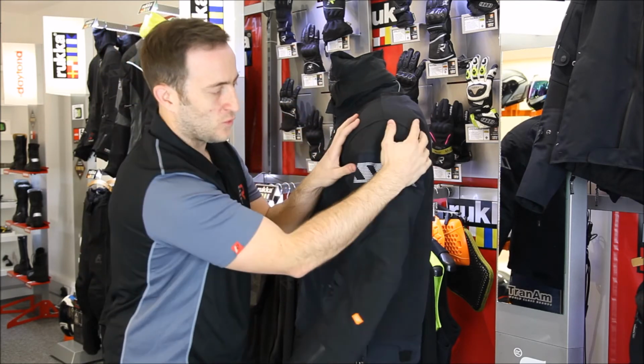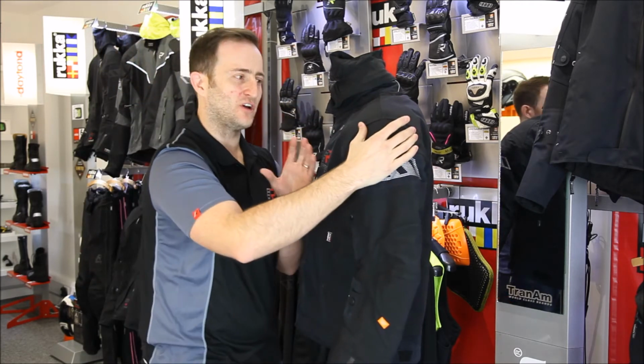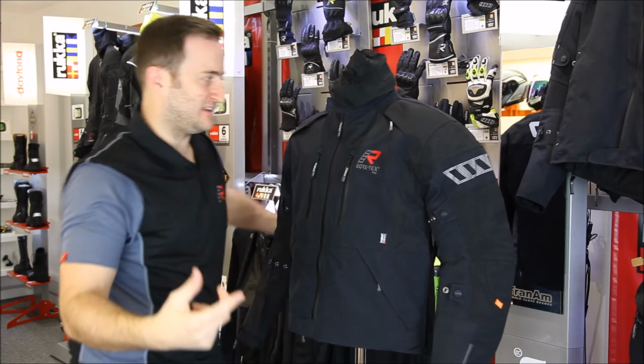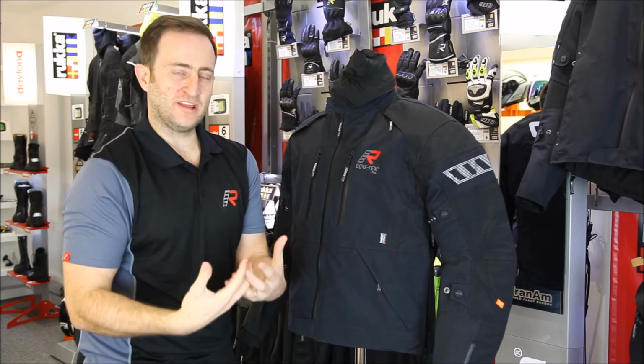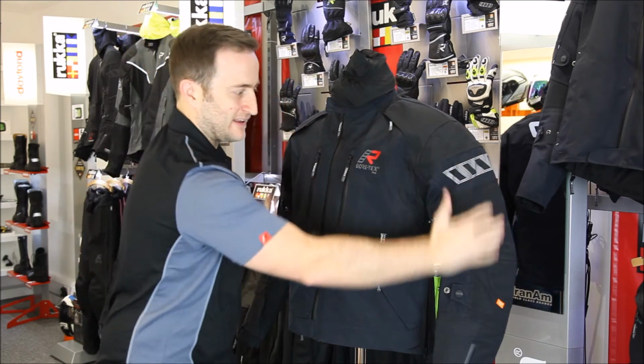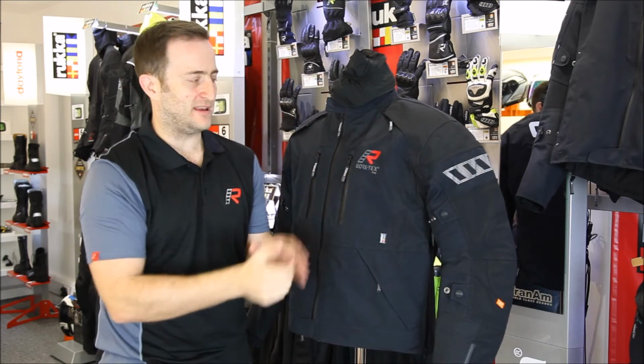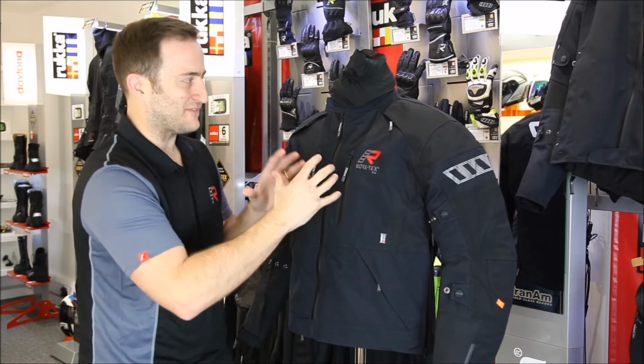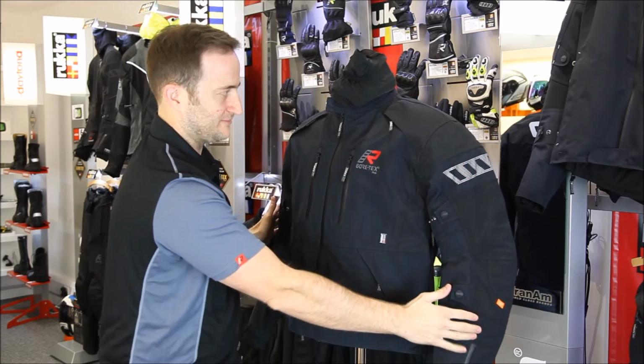With RUKKA, it's all the way around the joint. It's about 3 times the size of a lot of the armours on the market. Has got a back protector built in, again a D3O product, and it's all breathable from RUKKA. So you're getting breathability built in. If you don't have that breathability, about 30% of your jacket's covered, you've wasted a lot of your money on your Goretex, so you have to have that breathable armour built into the product.